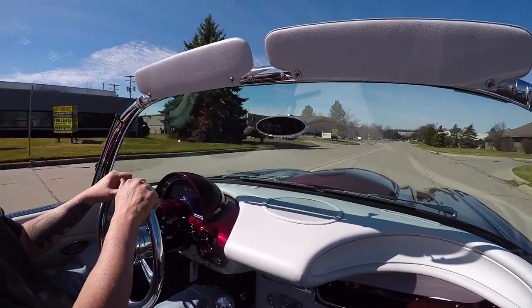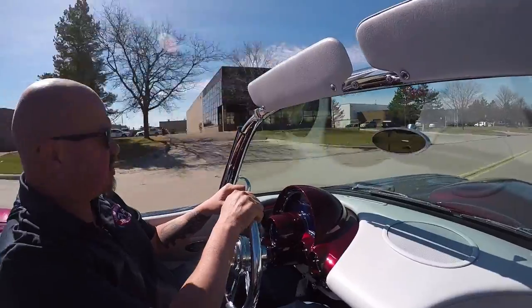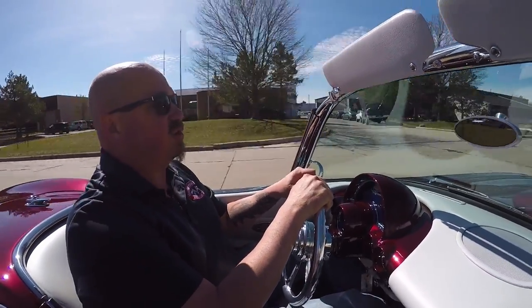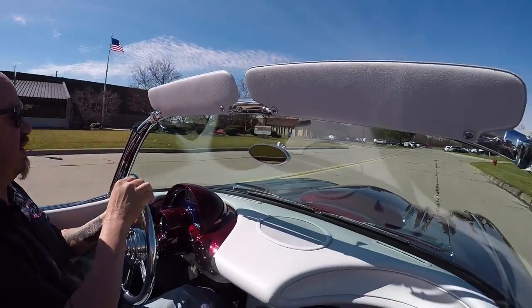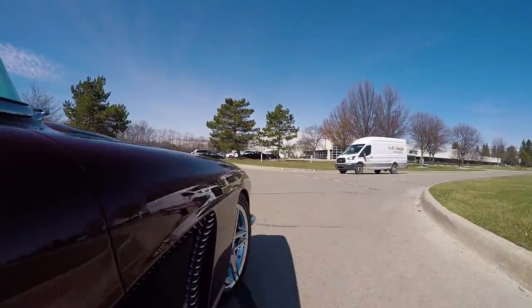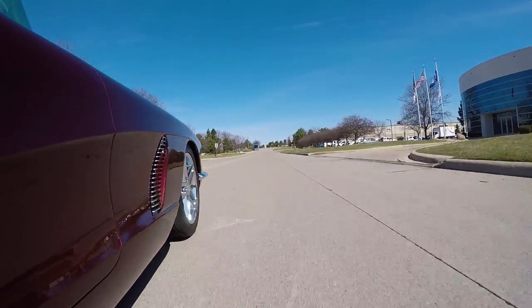Now, we're right outside of Ann Arbor, Michigan. We're actually in Plymouth, Michigan. We're only 20 minutes from the airport, so if you want to fly out and check this car out or check out one of the other cars we've got, please fly on out. Just let us know you're coming. Also, if you want to send an inspector, no problem.